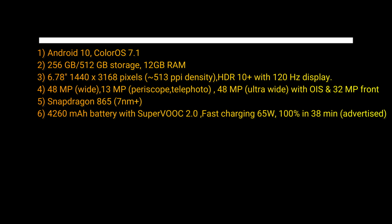So in camera we have a lot of cameras and big cameras, one is 48 megapixel wide, second one is 13 megapixel periscope and telephoto lens. So let me tell you a bit about periscope and telephoto. Telephoto lens is used for the portrait shots and periscope is used for the optical and hybrid zoom. So let's see how it's going to perform in this section. We get 148 megapixel ultra wide.